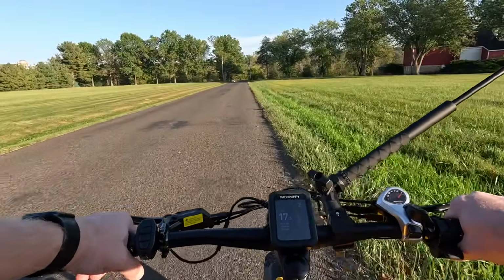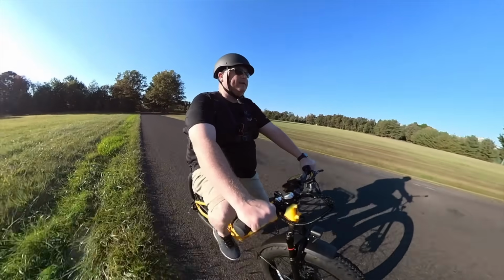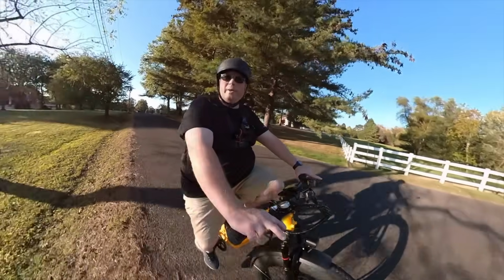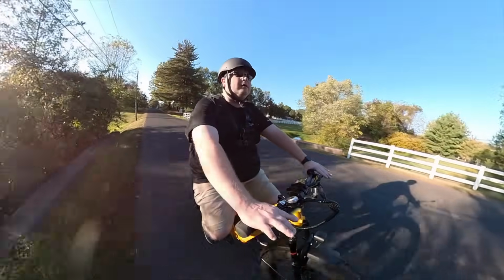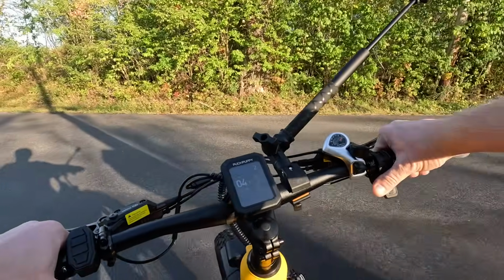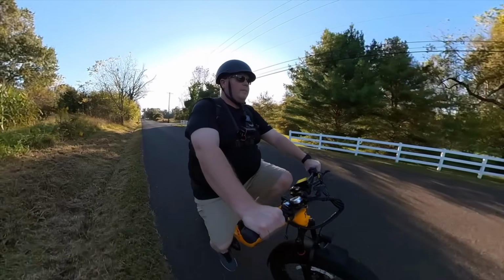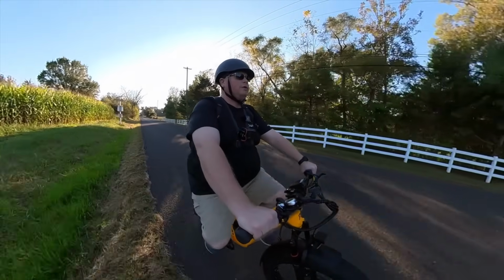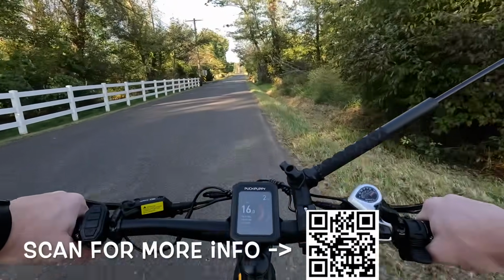Now I will say, if you're wondering why it's been a little bit since my first ride on this bike, I don't know if you picked up on it, but there were a couple things that I noticed on this bike that I actually reached out to Puckipuppy about, and it was really about the way that my front tire seemed to pull to the right. So I reached out to Puckipuppy.